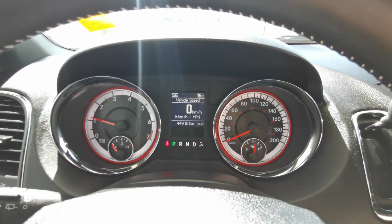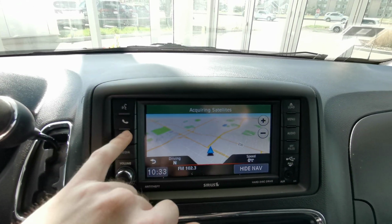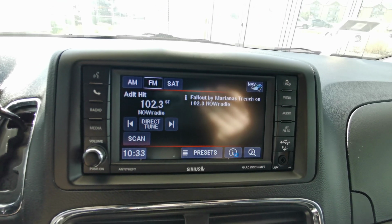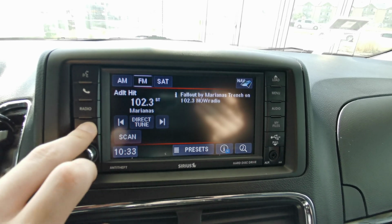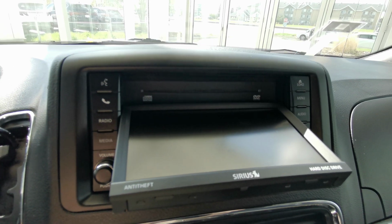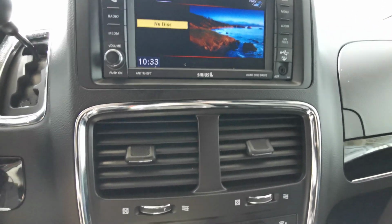Analog front dash with a digital speedometer. This vehicle comes with maps, as well as a backup camera. AM FM radio with Sirius XM capabilities. You have your CD and DVD player load in. USB and auxiliary just to the right.